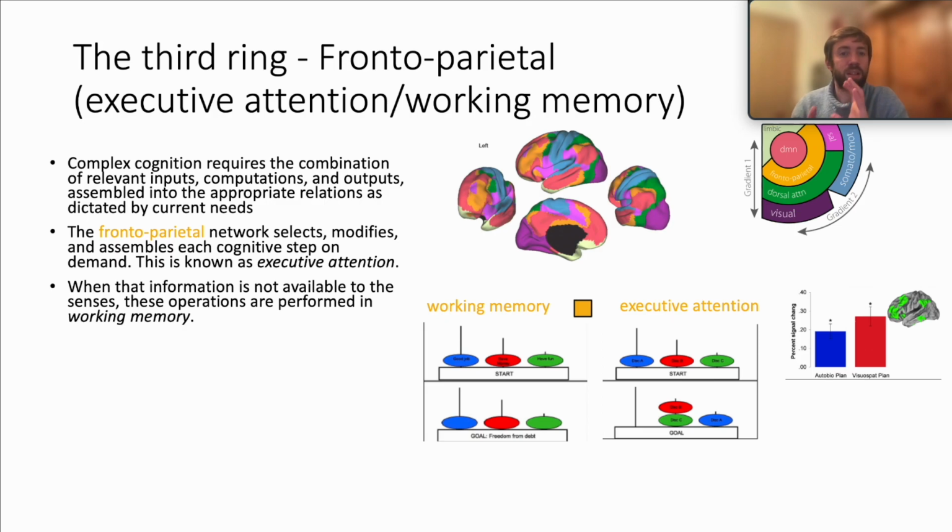Now, when these operations are performed not on stimuli that are in the current environment, but on stimuli that are stored in memory for a few seconds, this is now known as working memory. So working memory, you remember, is the function of maintaining and manipulating information in the mind.